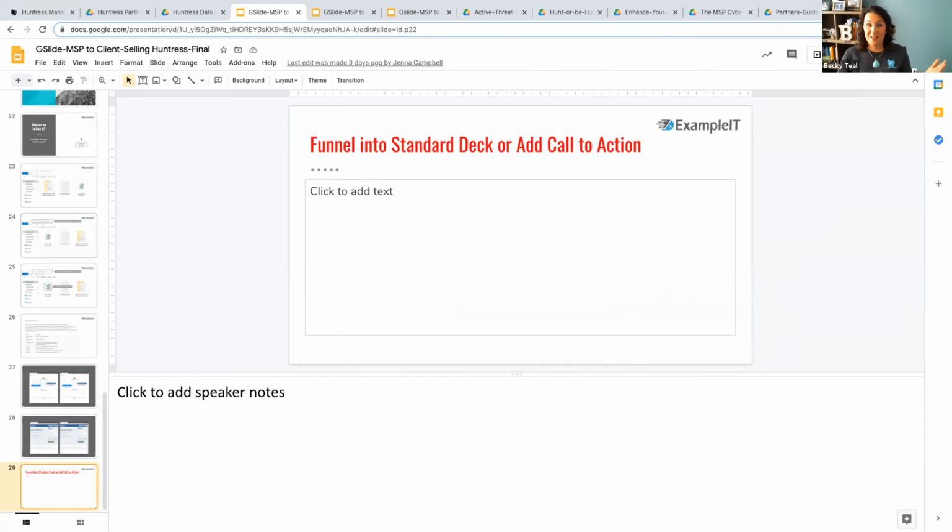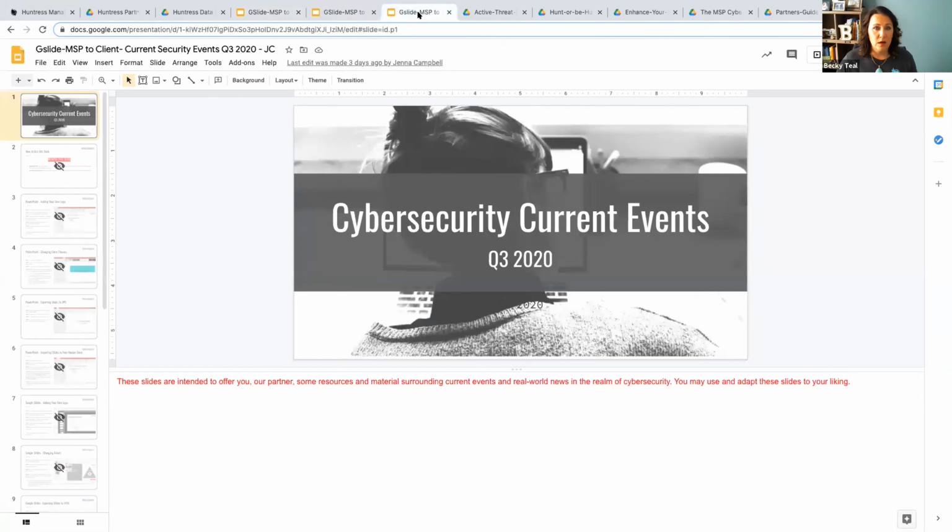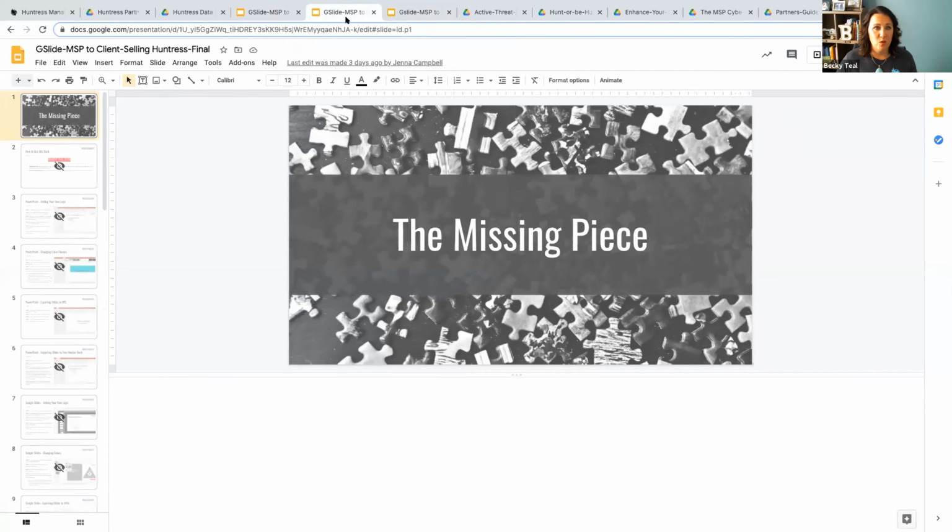And then we remind you to funnel this into your standard deck or add a call to action. Again, this is where you're going to go in and customize it with your logo, things like that. This deck was really designed for when you're just trying to talk about Huntress with that advanced threat ops vibe. The next deck goes a little bit more into, it looks like I downloaded the wrong one.